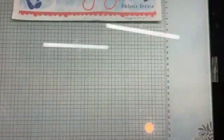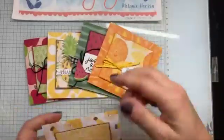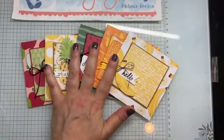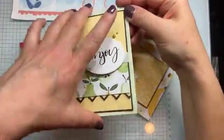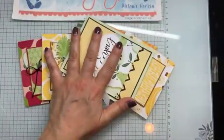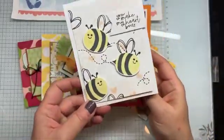And let me show you a few projects. So if you remember a couple weeks ago, we did these really cute fruit salad note cards. Those were really cute. And then here's another project I did with the fruit salad that's really pretty. I didn't finish the inside of that. And then here's a project with the Bee Builder punch.